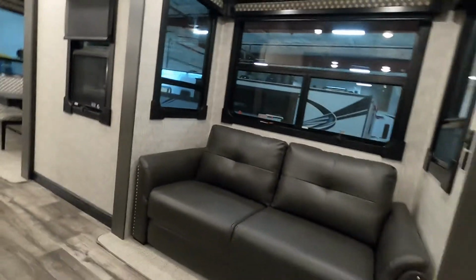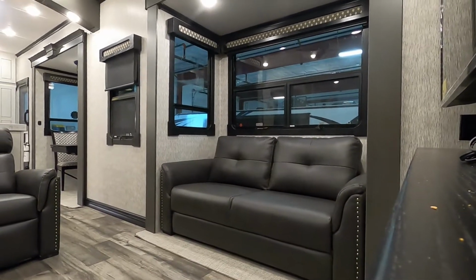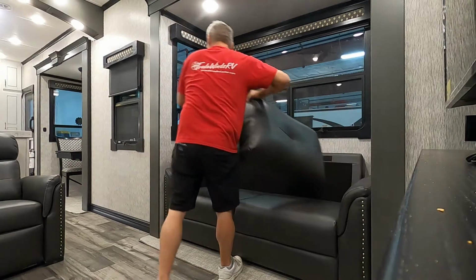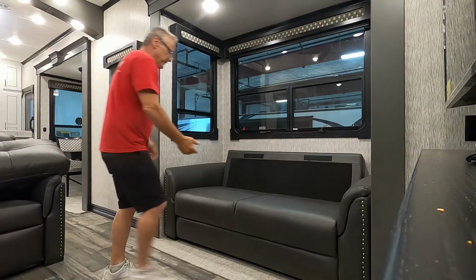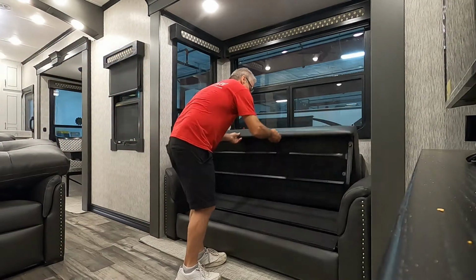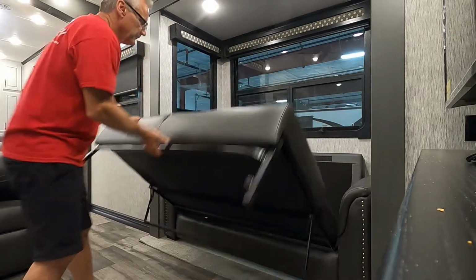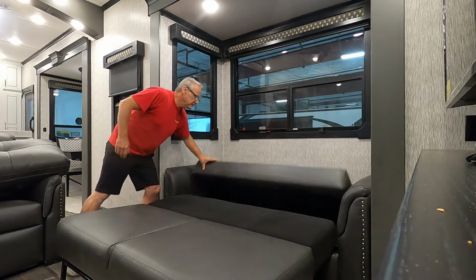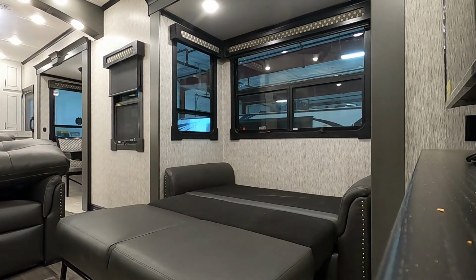I'll show you quickly how to do that. Remove your back Velcro cushions. They are stuck to each other. Lift your front up. Grab your bar and pull it towards you. Lay your back down. And just that quickly, you got sleeping quarters.